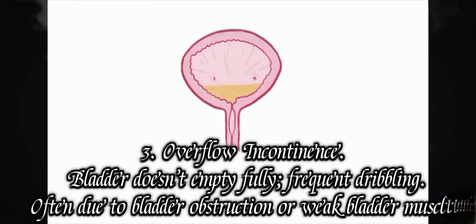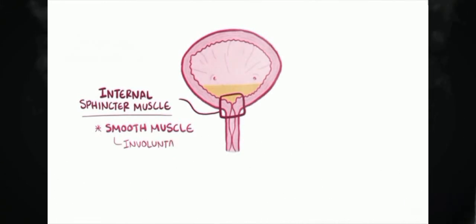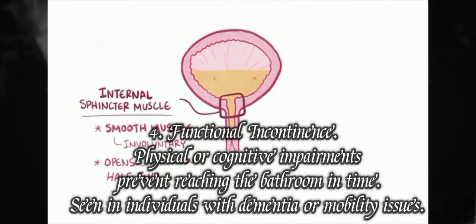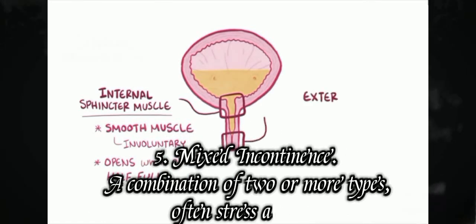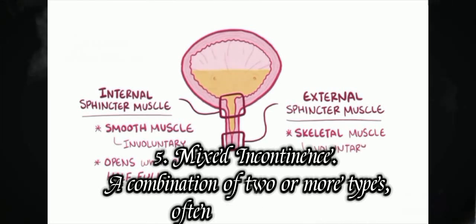3. Overflow incontinence. Bladder doesn't empty fully. Frequent dribbling, often due to bladder obstruction or weak bladder muscles. 4. Functional incontinence. Physical or cognitive impairments prevent reaching the bathroom in time, seen in individuals with dementia or mobility issues. 5. Mixed incontinence. A combination of two or more types, often stress and urge.